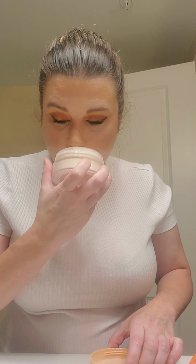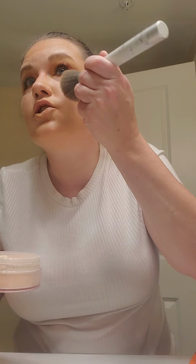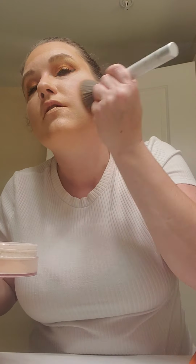Okay, now that we did our face, everything's good. I'm gonna set it. I'm gonna just use the I Love Revolution, the peachy kind. Oh, it's already got, I love the smell. It's got a lot in there. So I'm just going to go and use this brush to set the face.